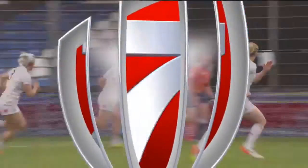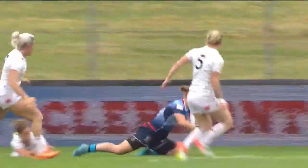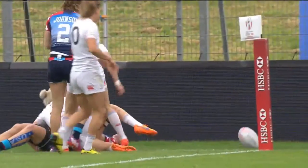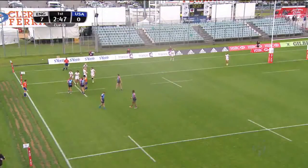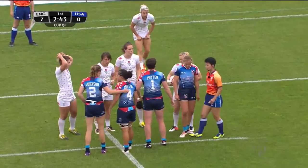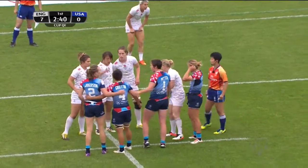I think what's good about USA so far is you can see that they're really trying to take the ball on. Alev Kelter there scored a try yesterday, really looking confident with ball in hand. Kelter, who has scored 23 tries in her career.